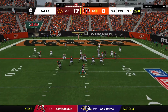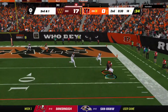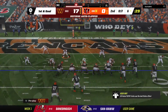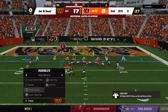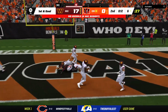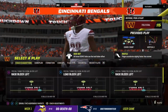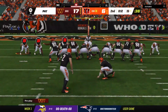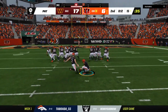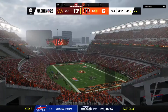This is 3rd and a yard. Open net, it's complete to Higgins. And he'll be taken down, but he does have first down yardage. And that is caught. He's got it for a Bengal touchdown. A great effort there as the first half is winding down. And the Bengals are on the board here in the final seconds of the first half.